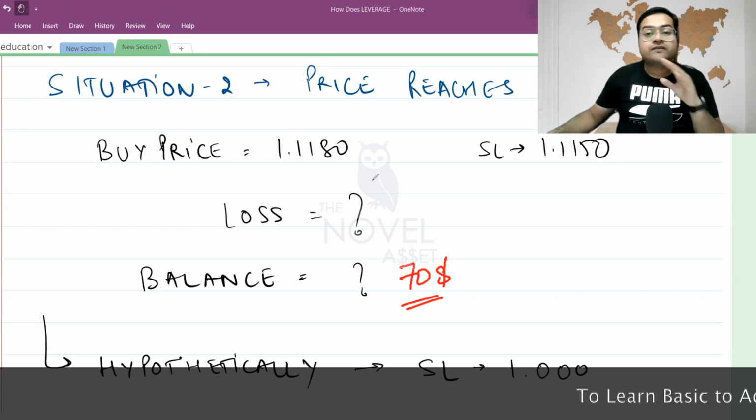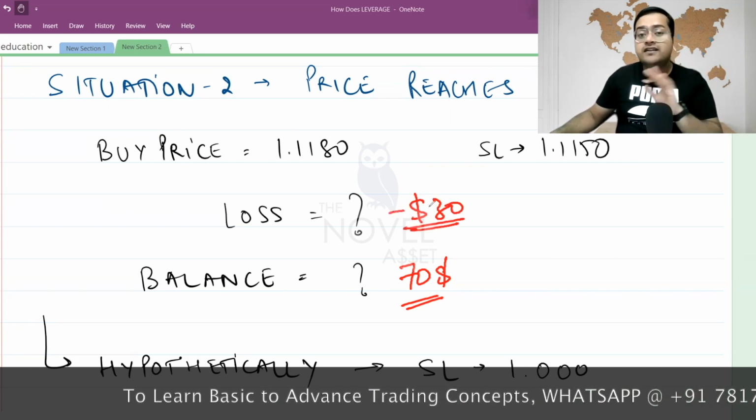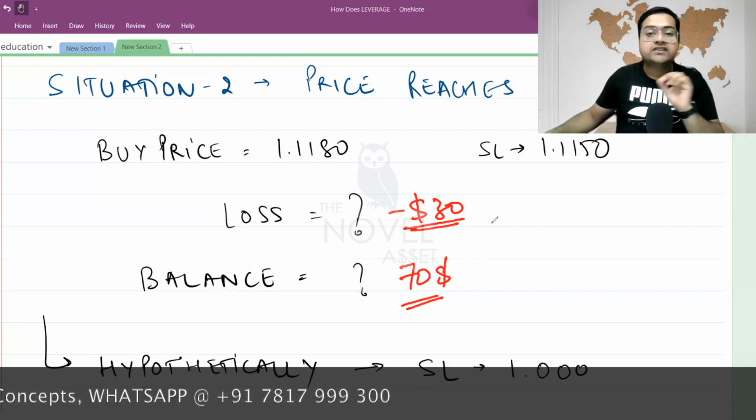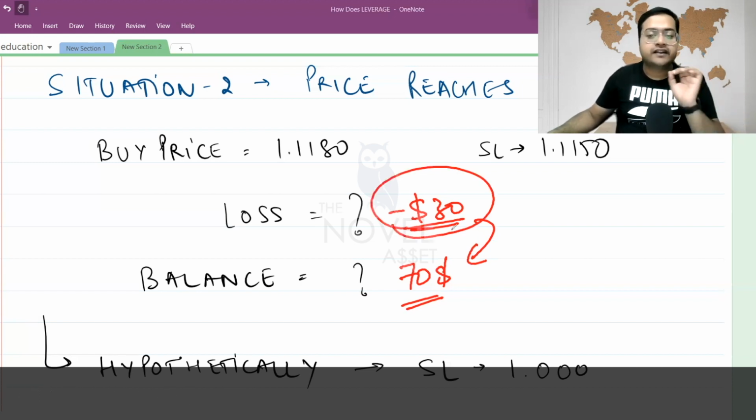So in this situation, when you hit your stop loss, you had a loss of $30, which will be deducted from your balance, your deposited balance. So as your deposited balance was $100, now you have $70 left because you incurred a $30 stop loss.